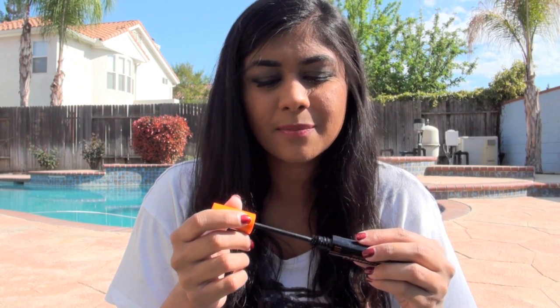I can kind of see where they're going with this, and that some people think the bigger the brush, the better the mascara. This is one example of where that's not really true. The brush is really big, so it makes it a little bit difficult to maneuver. I find it's really easy to accidentally get it up on your lid when you're combing through your lashes because the brush is so big.